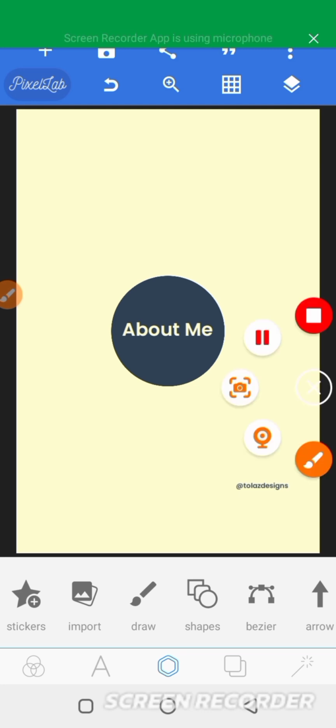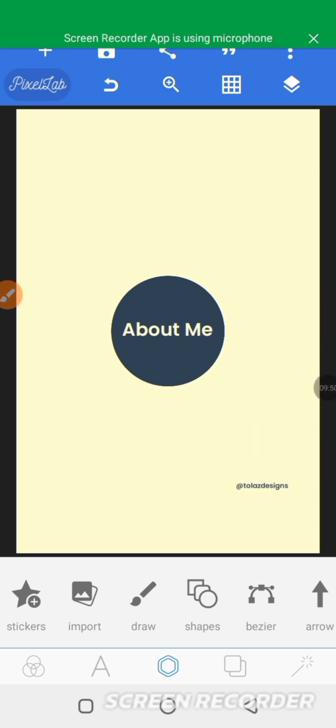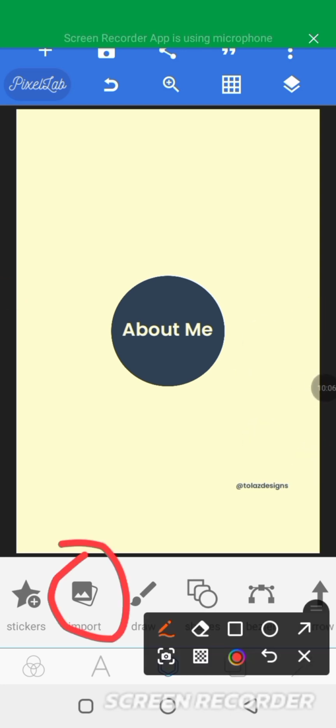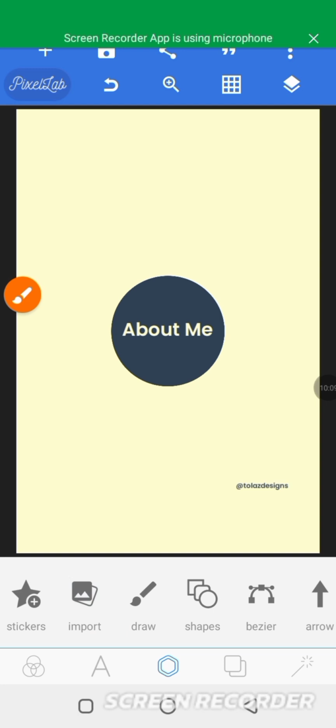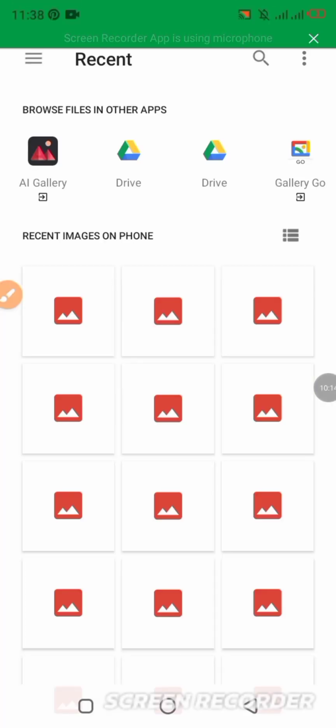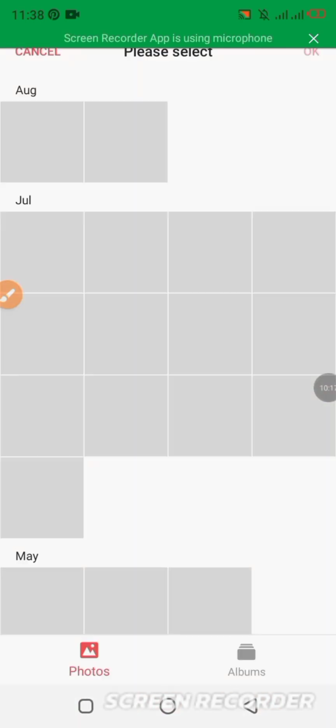You've already downloaded the icon from Instagram, maybe the about me icon, or the about the brand icon, or the reviews icon. So I think I downloaded the reviews icon. So let's import our icon. You tap on import here, then it takes you to your gallery, then to search for everything that you need to import here.